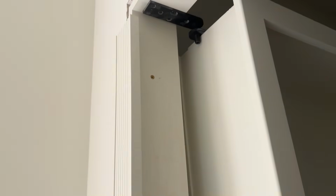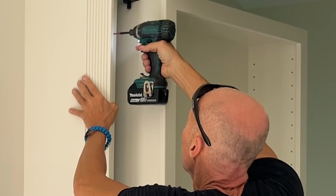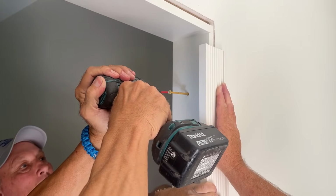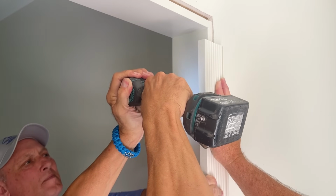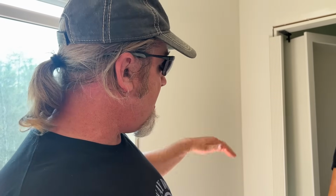Now we've got 3 fasteners, one about 6 inches down, one about 6 inches up, and one in the center. We're going to do the exact same thing on this side and check it again. Right now everything looks perfectly full. As he puts the fastener through the jamb into the wall, we have to make sure it doesn't squeeze the jamb and move the door out of alignment. So after you have a couple screws in there, the top, bottom, and center, we want to double check and make sure that we didn't move the door as we were fastening.